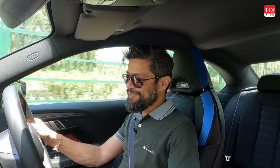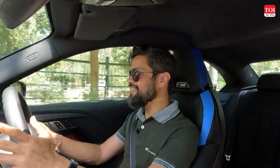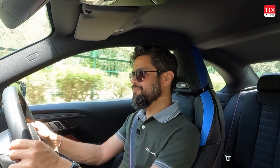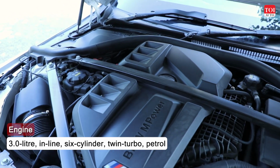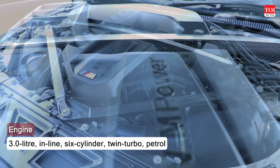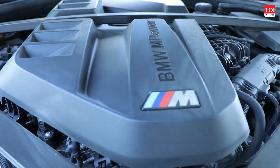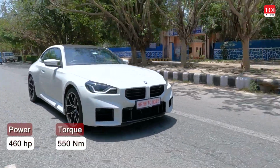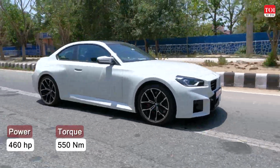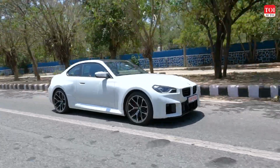The real reason why anyone would buy the M2 is its performance. And in terms of performance, well, let's talk about the hardware first. It comes with an inline 6-cylinder engine displacing 3 liters. It's got BMW's twin turbocharged technology, and as a result of all this coming together, you get a brilliant 460 horsepower and 550 Newton meters of torque.